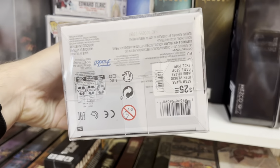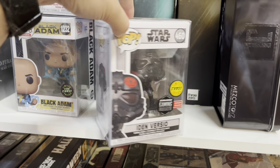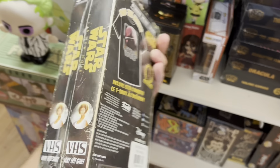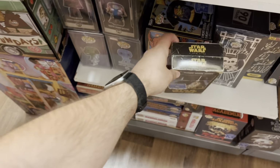So they had this Eden Versio Chase. It was the Gaming Greats from GameStop. I think that was a couple years ago. There were these awesome Star Wars t-shirts, or a t-shirt from Funko, $14.99. Not my size though, but still pretty cool to see.